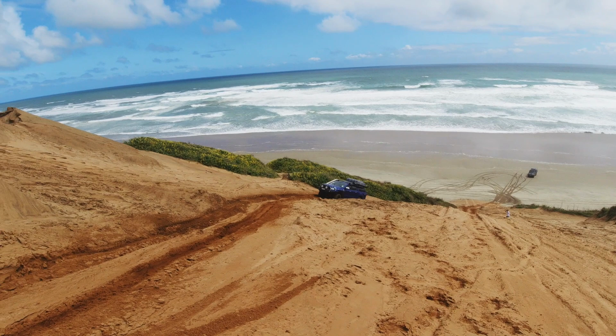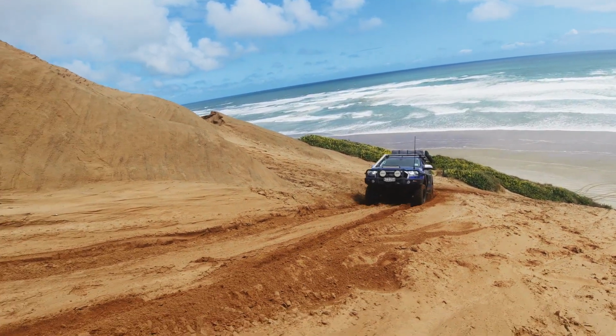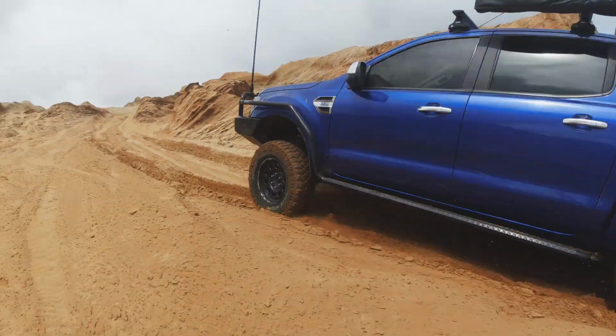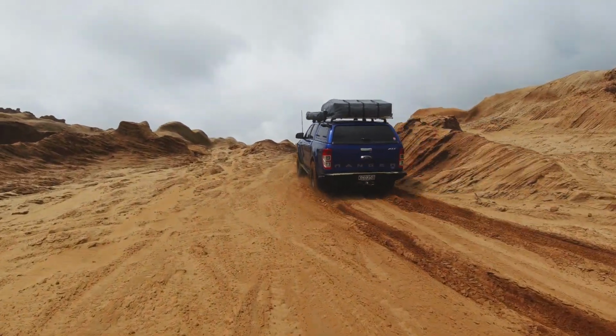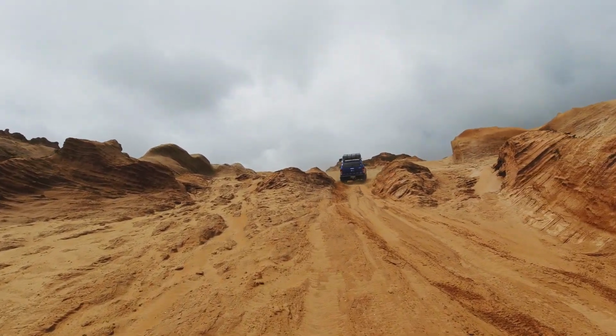Up next is Matt in the Ford Ranger. Just throwing the truck up the hill here, foot down. Listen to that turbo, that is epic, and he pulls through nice and easy. He must be carrying less weight than the rest of us.